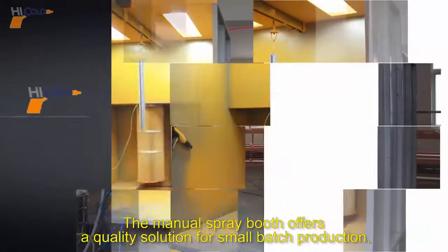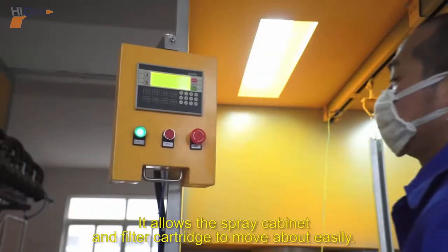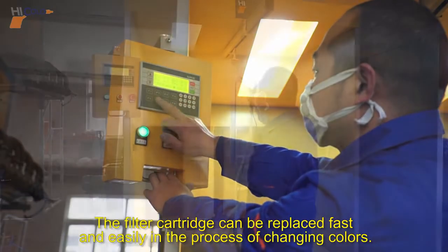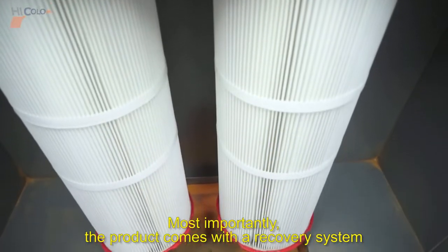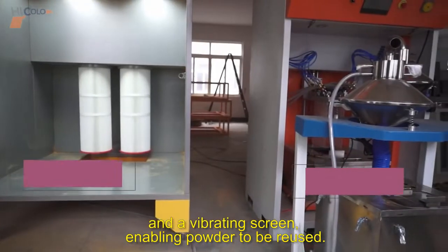The manual spray booth offers a quality solution for small batch production. It allows the spray cabinet and filter cartridge to move about easily. The filter cartridge can be replaced fast and easily when changing colors. Most importantly, the product comes with a recovery system and a vibrating screen, enabling powder to be reused.